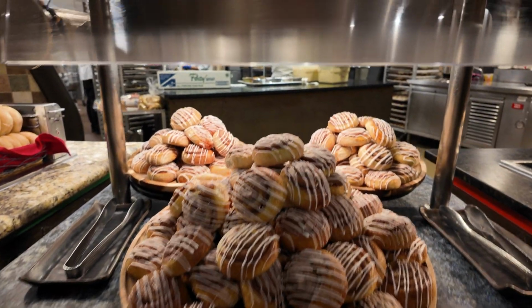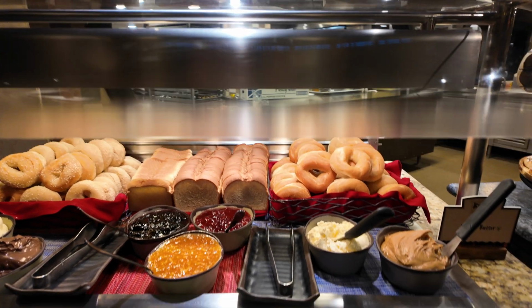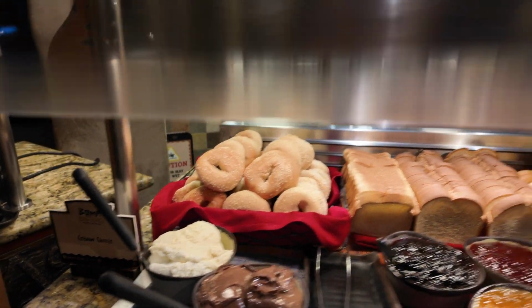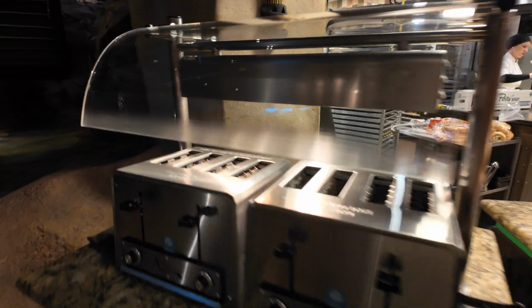And next to the cinnamon rolls, you have the station that has all your breads. So you have your white bread, two different types of bagels. You have jams, cream cheese, Nutella, and butter here. And then next to the bread station, there's also a toaster. So you can toast your bread if you want to, which is really convenient and nice.